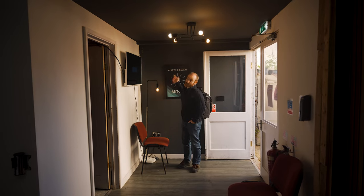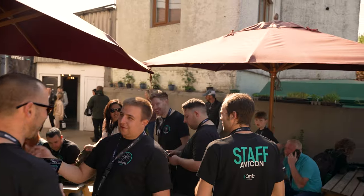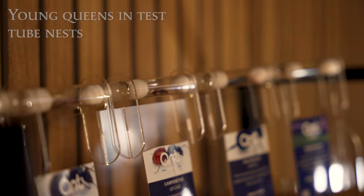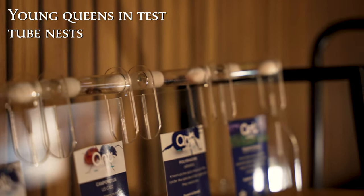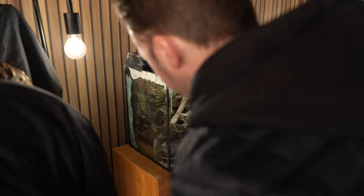Slug Disco were invited to this event to give that talk I mentioned earlier on that Liam will be doing. We'll cover that later. But it was also a really good opportunity to see some amazing ant species from around the world and meet some ant enthusiasts face to face for the first time.